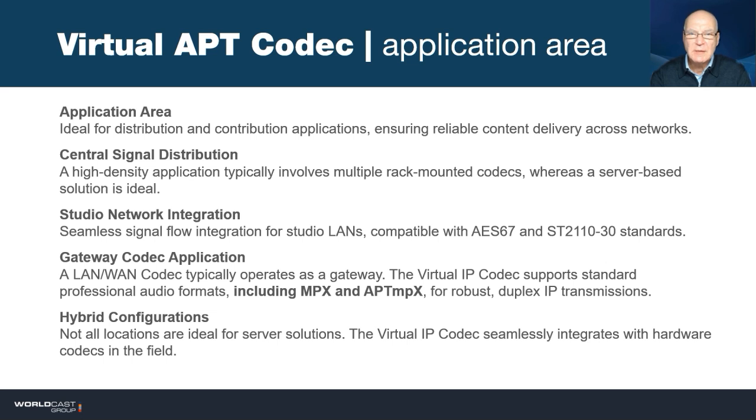Let's go through some key aspects of the virtual IP codec and its application areas. This solution is particularly well suited for both distribution and contribution applications, where it ensures reliable content delivery across various network environments. Moving on to central signal distribution, we find that high-density applications, typically involving multiple codecs in a rack, benefit greatly from a server-based solution. By consolidating codecs onto a single server, we achieve higher efficiency and lower hardware requirements.